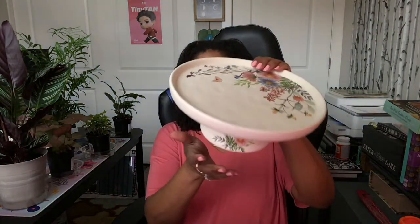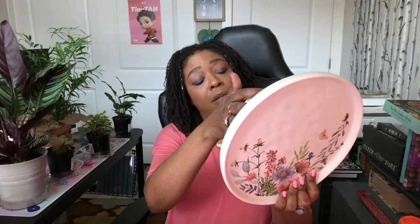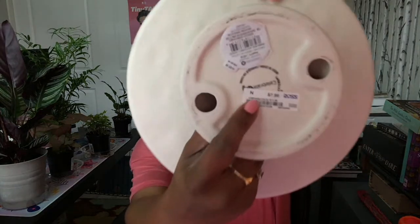But isn't this nice? It's a little, not a plant stand. It's like, what are they calling it, a party stand, cake stand. Why am I struggling with this? The label said it was $22.99. I did not spend $22 on this. I spent $7.99 at Ross. Just so you know, I spent $7.99.